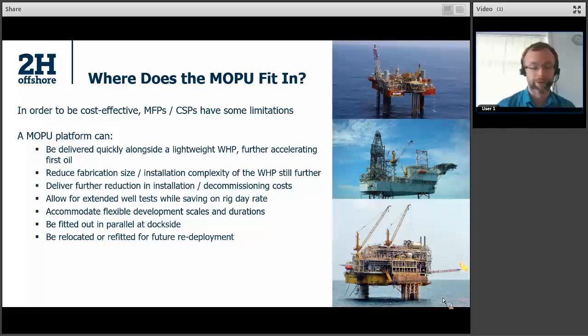If the wells prove less productive, it can depart sooner. If they prove more productive, then things are potentially expandable with additional wells and so on in order to keep production rates high. And everything that's done on the MOPU can, of course, be fitted out in parallel with everything else at the dockside and shipped out as one piece without additional transportation, which can help manage costs as well.